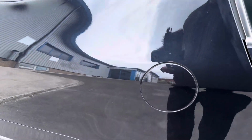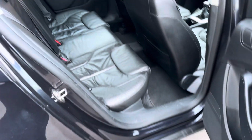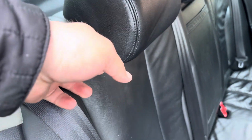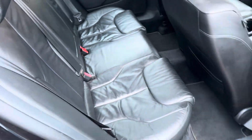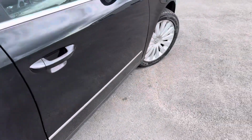Trying to think if there's any. There's probably a couple of scratches which I'm going to show you in a second. Moving over to this side, same thing. Seats, absolutely lovely. The seats do fold down as well, so you can fold the seats completely flat, and that will give you a much bigger loading area if you've got longer items that you need to put in.